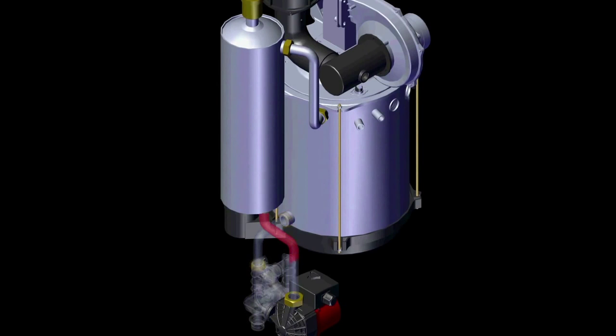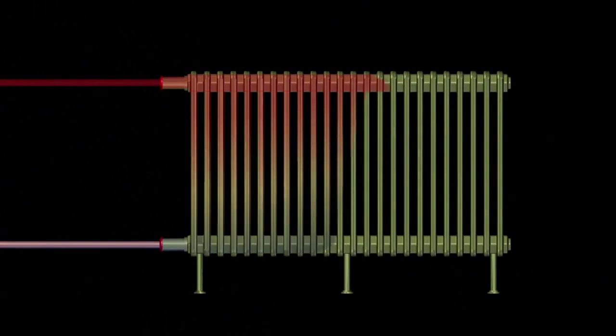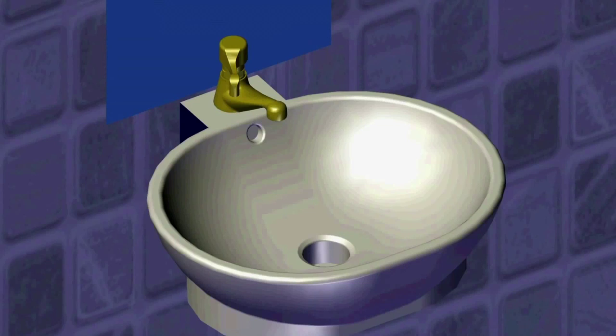When there is a call for heat, the primary central heating circulation pump operates. The three-way diverting valve directs the heated hot water supply to the radiator or baseboard to heat the house rapidly. Once this heated water passes through the radiator or baseboard, the energy is released into the room and the cooled water is circulated back to be reheated inside the boiler.